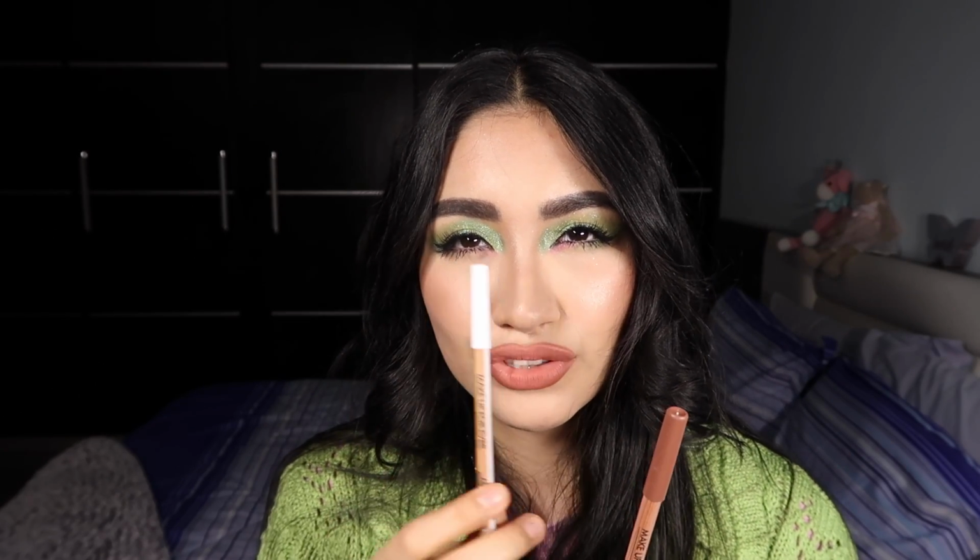Another thing that I have to mention are these Makeup Forever liners. I put this white liner on and I like it. I wasn't blown away by this. These liners, you are supposed to be able to use them on your eyes, on your lips, in whatever place you want on your face pretty much.